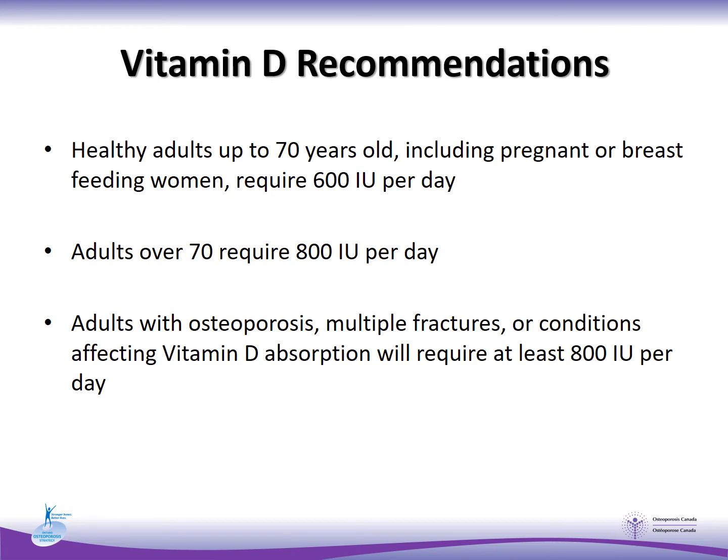Here are some of the general recommendations for adults. Healthy adults up to the age of 70, including pregnant and breastfeeding women, require 600 international units of vitamin D per day. Adults over 70 require 800 international units of vitamin D per day. And all adults with osteoporosis, multiple fractures, or conditions that affect vitamin D absorption will require at least 800 international units of vitamin D per day. So, can these recommendations be met by food alone?